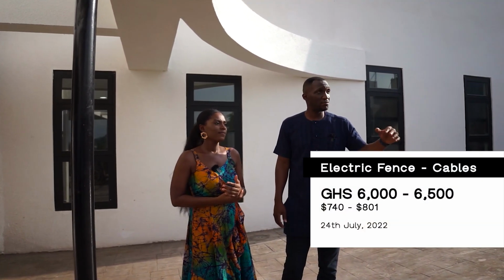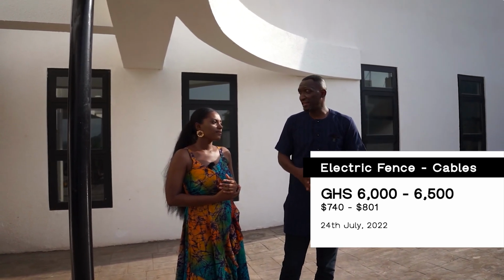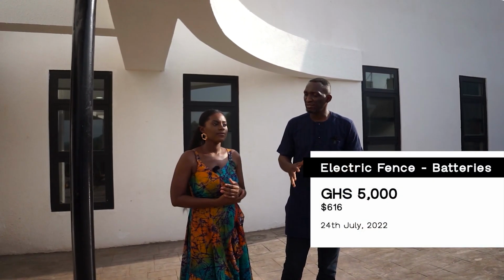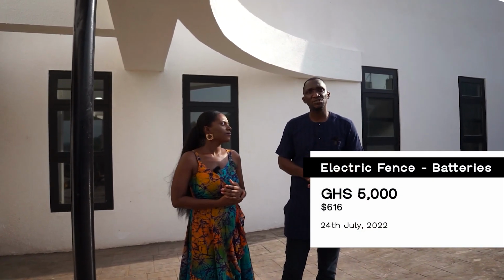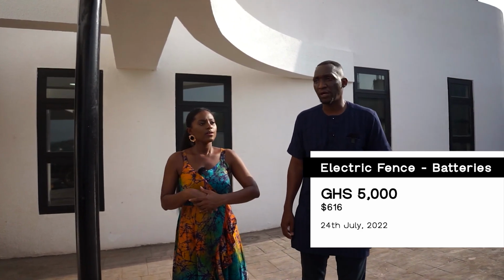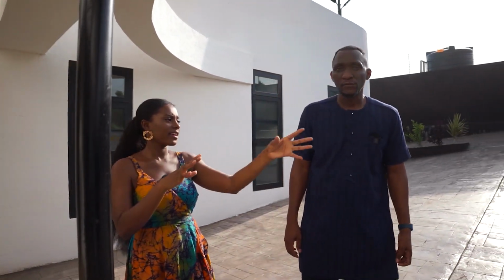That is without the powering, because the cabling will cost you around 6,000, and then the motor, you need to buy the energizer, which also ranges around 5,000 to power the cables. Yeah.